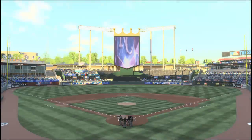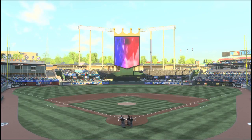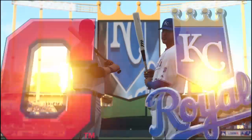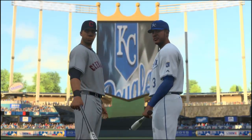We've got baseball from the home of the 2015 World Champs, Kauffman Stadium in Kansas City. Tonight, the opener of a 3-game series between the Cleveland Indians and the Kansas City Royals. These two should provide some big-time fireworks. First pitch is coming up.